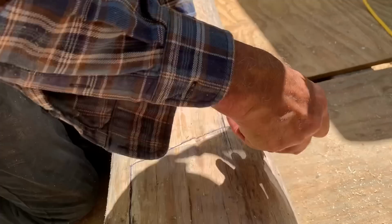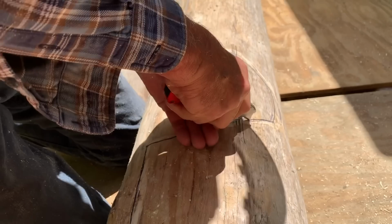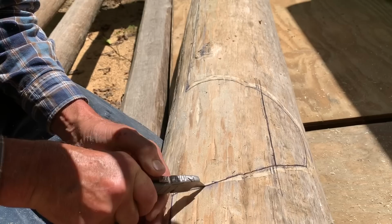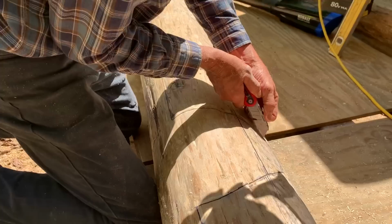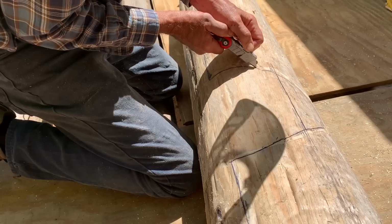On a normal notch, he would cut all the way to the line that he's got right there. But on the lock notch, he's only going to cut, let's see, I don't know if you can see it. There we go. He's only going to cut to this line right here for now. All right, we're ready.